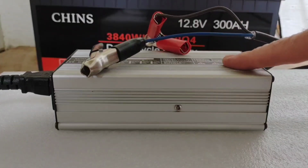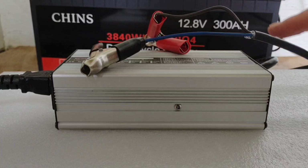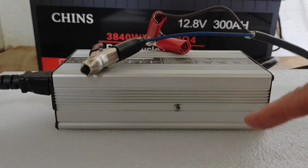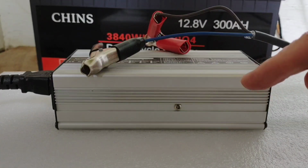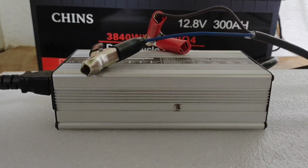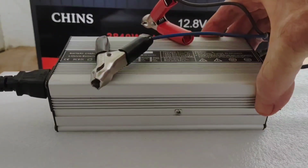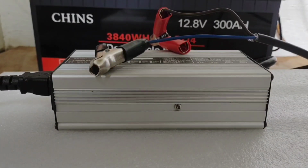So this is the charger that CHINS sent me. I have used it to top the battery off a few times, and the minute this thing hits 14.25 volts, it shuts off and the battery is full. Now, according to CHINS charging parameters in their specs, they want you to get to 14.6, but the charger that they send, this charger right here, 14.25, and it's done. And that has been fine for my operating purposes.